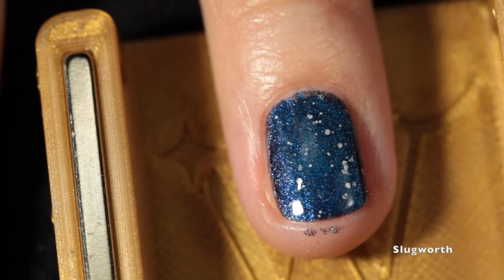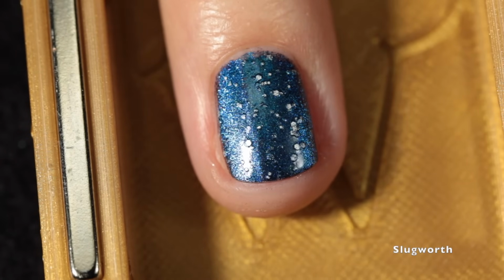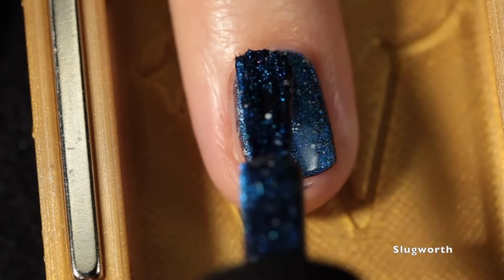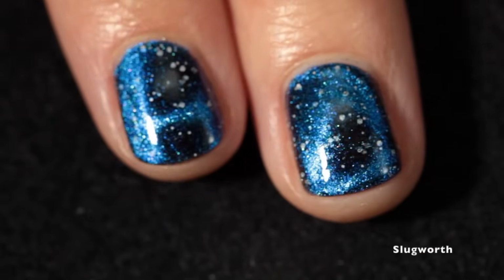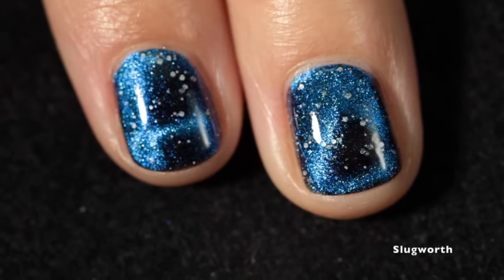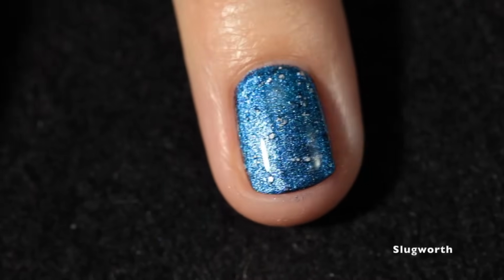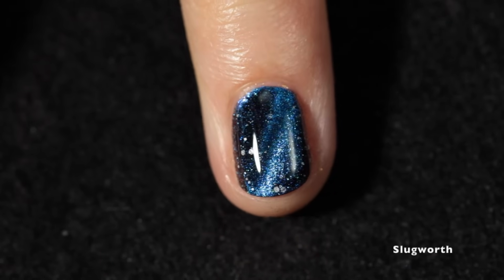Now these do have texture from the white glitter, but it does smooth out with 1 layer of top coat. In my opinion, they just look amazing. I think these, in my opinion, look better with the chocolate magnet or a cat eye effect versus the velvet effect. That's just my opinion. I think you get more of the element showing through, but it still looks amazing however you choose to wear it.